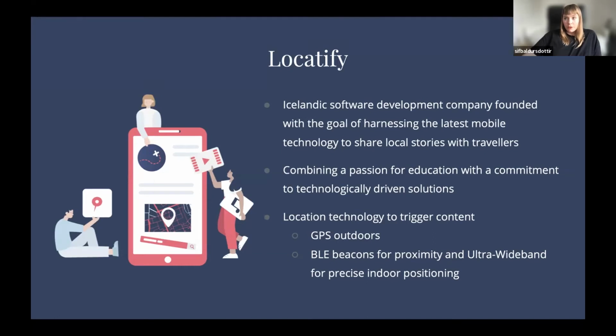So just a short introduction about Locatify. It's an Icelandic software development company founded with the goal of harnessing the latest mobile technology to share local stories with travelers. It was founded by Steinun, a teacher, and Leifur, a programmer, who are married. Since then, the company has strived to combine their passion for education and storytelling with a commitment to technologically driven solutions and made many more apps. Locatify uses location technology to trigger media content in the right places with the use of our Creator CMS content management system.